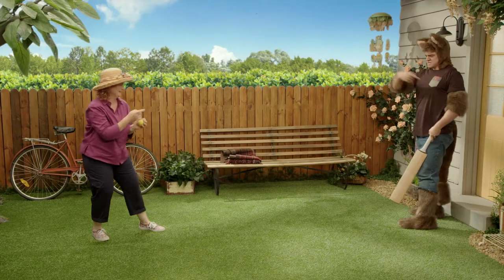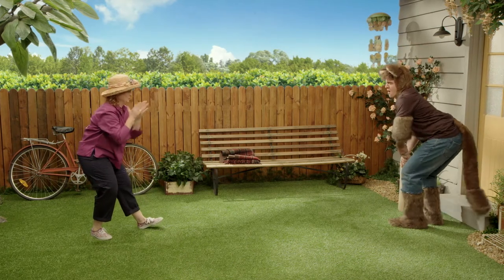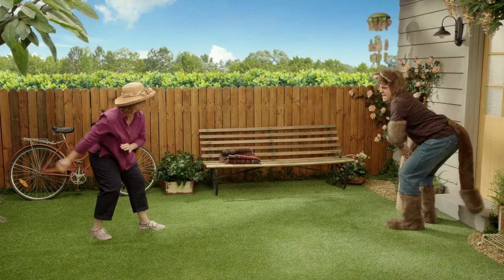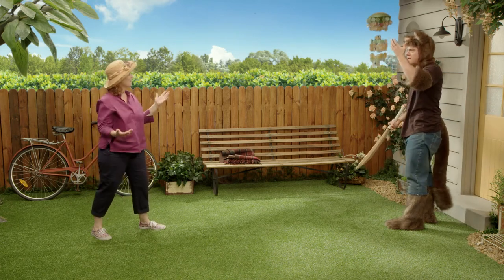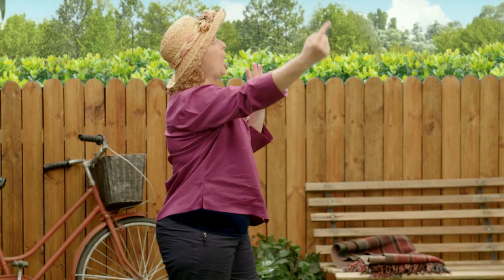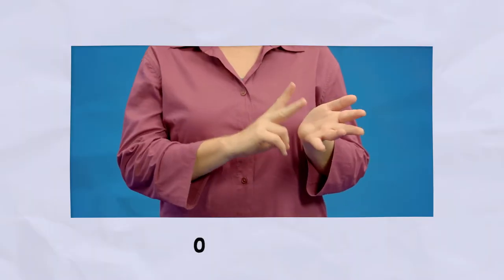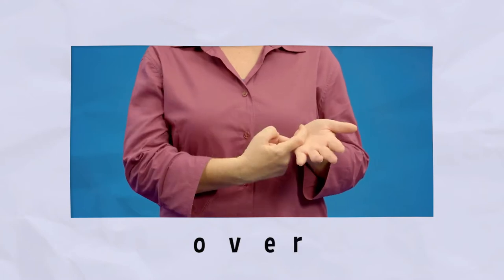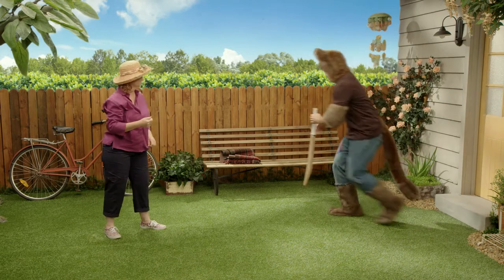Ready? You're going to miss this one. No way. I'm going to hit this really good. Oh, it's gone way over the fence. What a great shot. I'll get it. Don't worry.